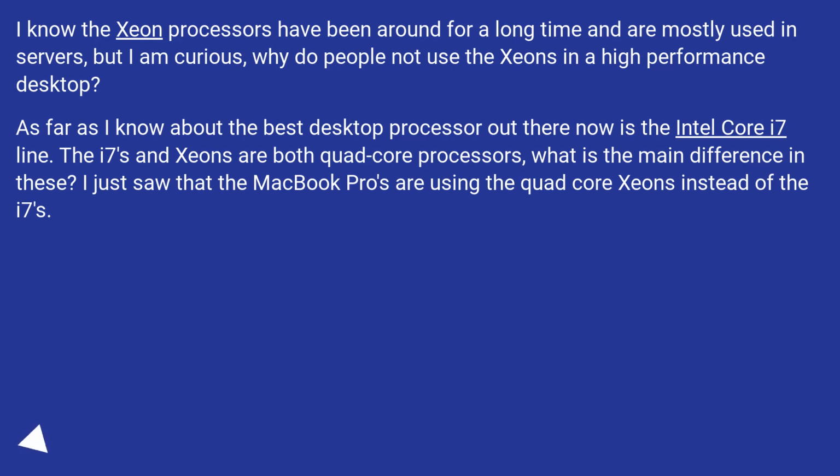The i7s and Xeons are both quad-core processors. What is the main difference in these? I just saw that the MacBook Pros are using the quad-core Xeons instead of the i7s.